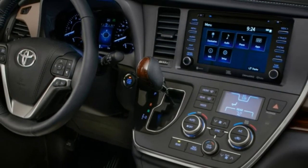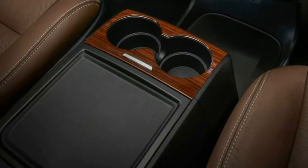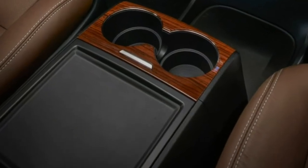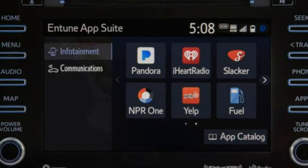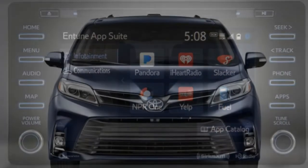Ride comfort. The Sienna glides along the highway, offering a supremely comfortable ride. It can get a little unsettled if you hit a bump in the middle of a turn, but that is the only real knock here.